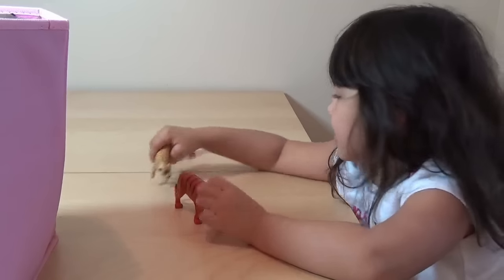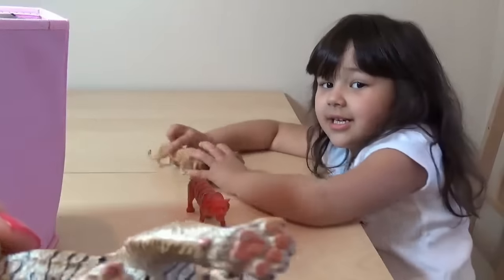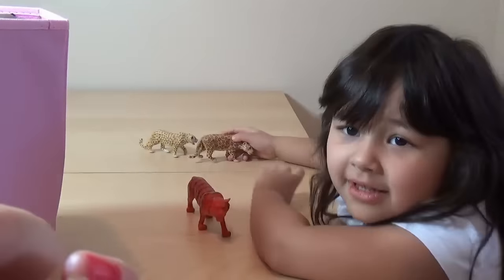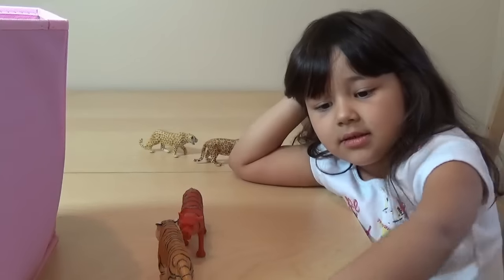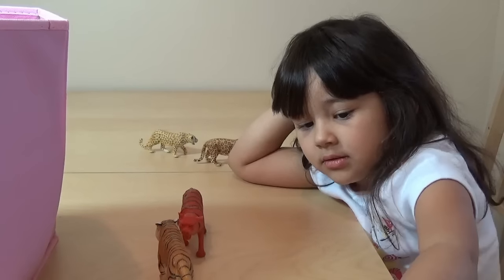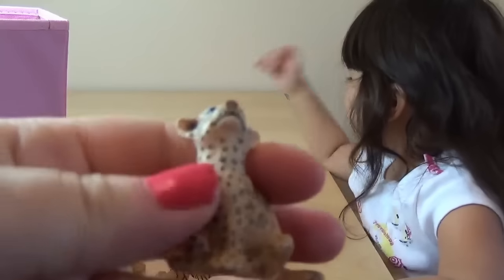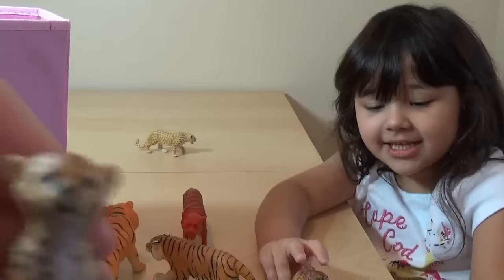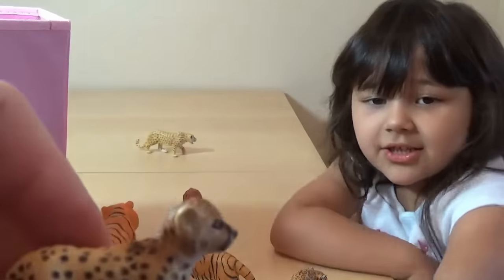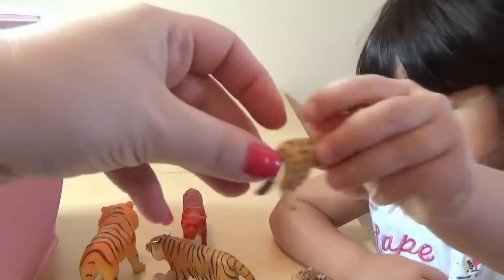Okay, so since we're doing tigers, how about this one? That's a tiger. And this one is Safari. Well, that one doesn't stand really well. These are probably from the 99 cent store, so they are not the best ones. This is a baby jaguar, yeah? And that's a cheetah cub. This is a brand new addition to our collection.